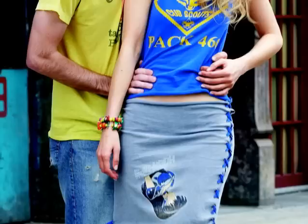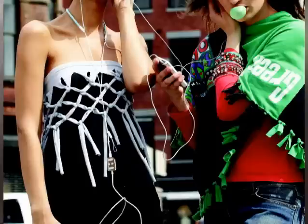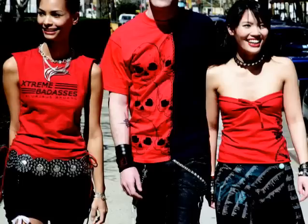What are some of the simple techniques that you use to transform a T-shirt? Anything from simple cutting to lacing using a scrap of the T-shirt or a piece of ribbon or a shoelace to lace up the side of a shirt, just as if you were lacing up a shoe. If ultimately the needle and thread are just too intimidating, you can always use safety pins.